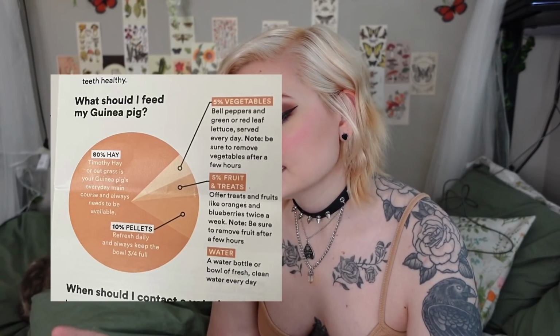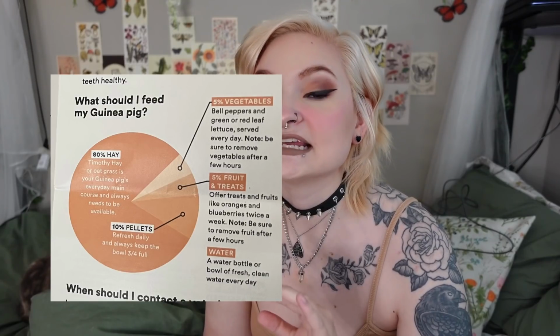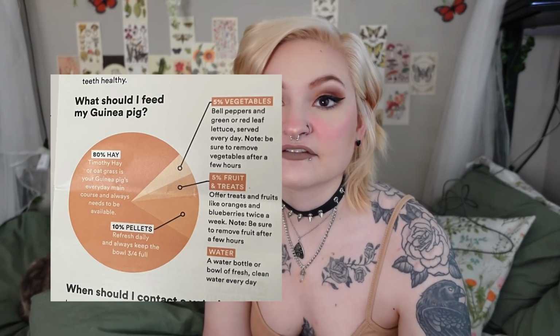So it says 80% of their diet should be hay, which I do agree with. Guinea pigs need unlimited amounts of hay every single day. It's what keeps their gut moving. It keeps them from going into GI stasis. It keeps their teeth grinded down. Hay is an essential. That is 100% something that they need.